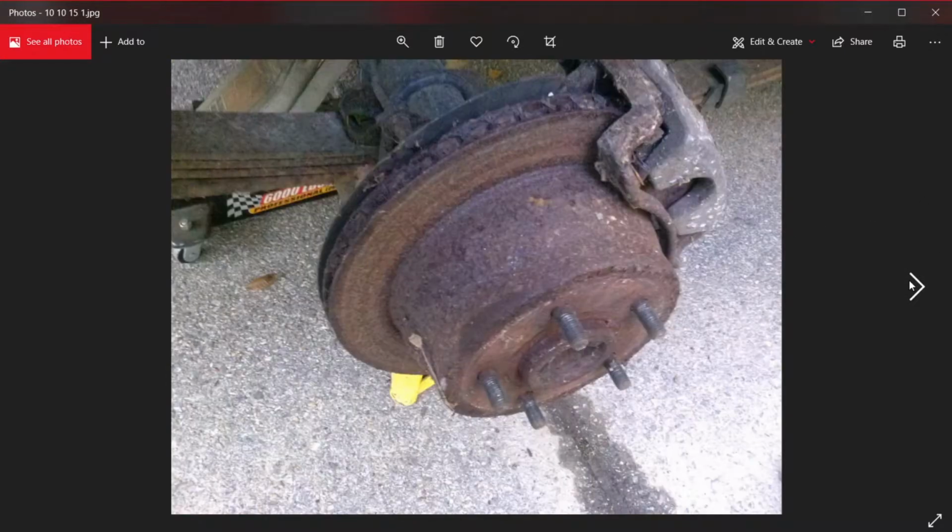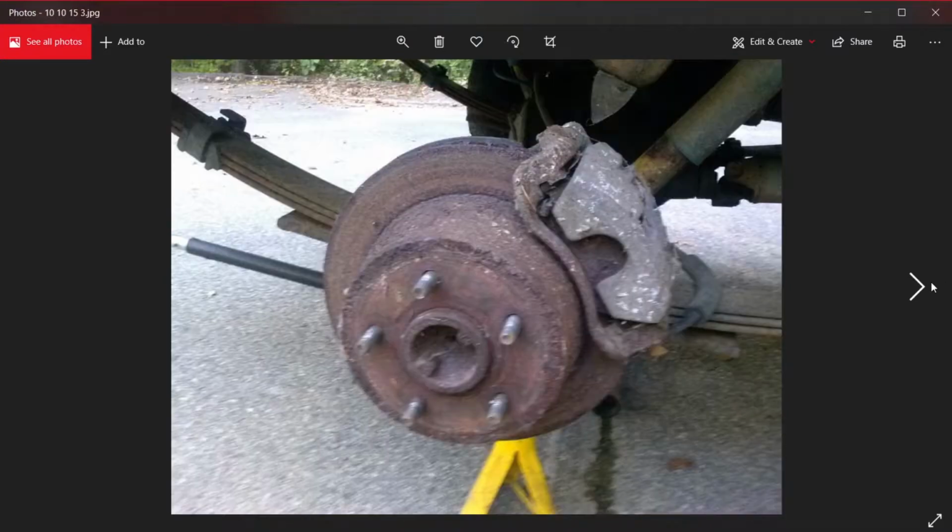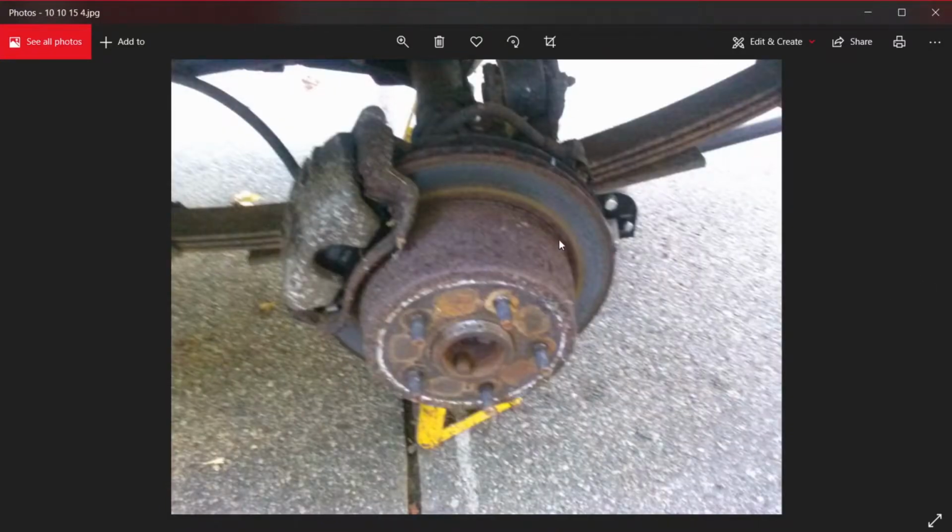Now we're gonna skip ahead to October, and we started working on the brakes, and yeah, they weren't doing so good. I mean, God, I have not thought about these pictures in a while. I mean, they're just gone, as you can tell. These are the back brakes. So I believe this was the passenger side rear brakes, and this was the driver side rear brakes.